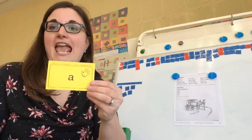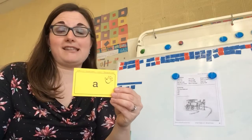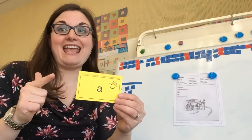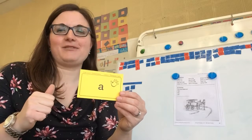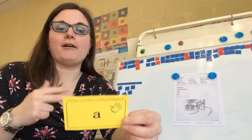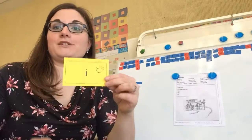So we have A, which now we know makes 3 sounds. Can you do them with me? A, aw. Let's do them again together. A, aw. We also have I, e.